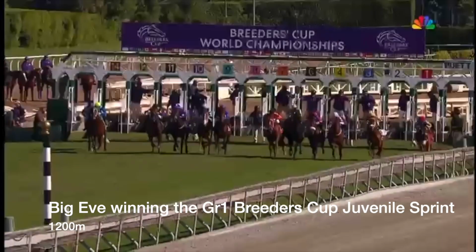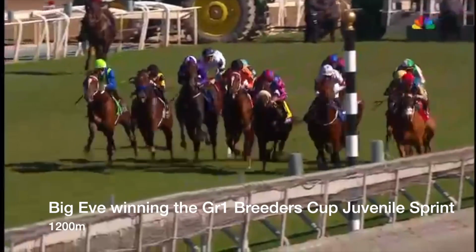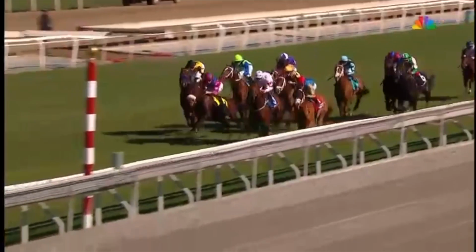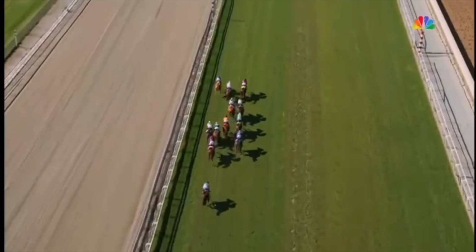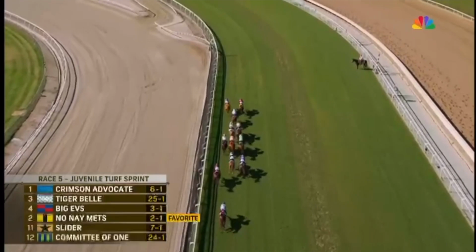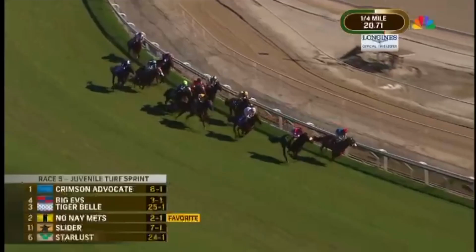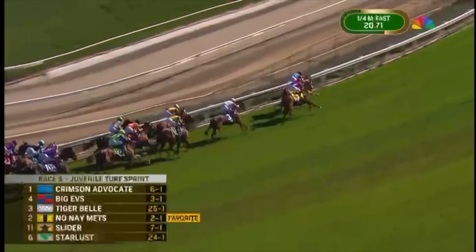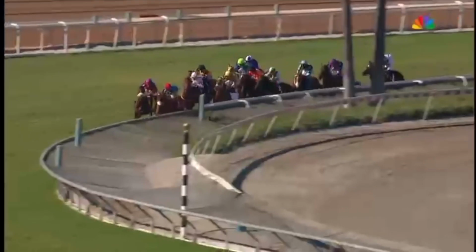They're off in the juvenile turf sprint. And there goes Crimson Advocate from the inside, right out for the lead. Tiger Bell, Big Ebbs, and Slider going right with them, and No Name Mets will sit back and run along in fifth early on. Then Committee of 1, sixth on the outside. Shards is next. Then Starlust along the rail. Break of another 2 back to Cherry Blossom. Valiant Force to the outside, and ASEAN is the trailer. So the fastest of them all is the filly Crimson Advocate. But Big Ebbs is right up alongside, and the two of them are matching strides on the lead, clear of Tiger Bell. No Name Mets is next along the rail.